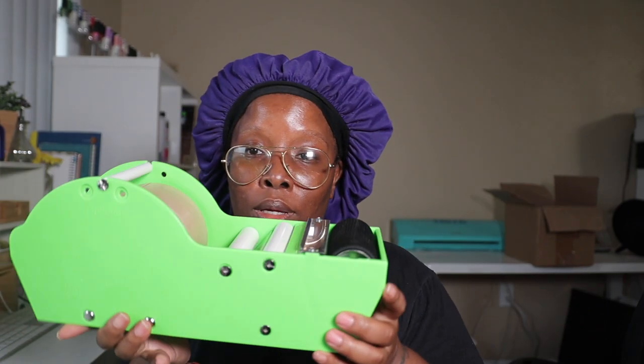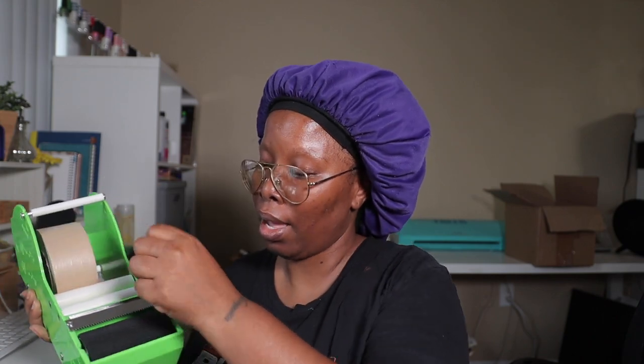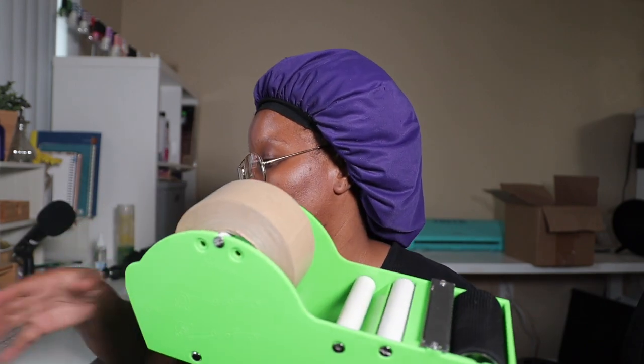Here is what it is. You put some water right here and it's water activated tape. And as you're pulling, it gets the water that it needs, and then you can seal up your boxes, your packaging. So I have that. I'm so excited. And then I think I have a couple more packages coming tomorrow, but that is kind of it.